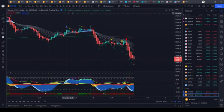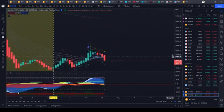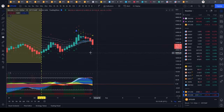Let's take a look at Market Cipher on the daily time frame, and looking a little bit bearish, actually significantly bearish, with a 19 and a -5 right now.